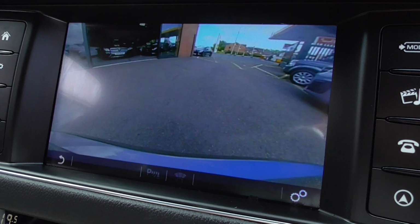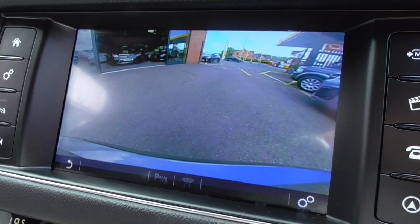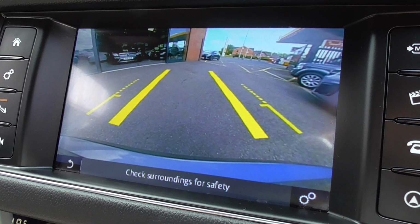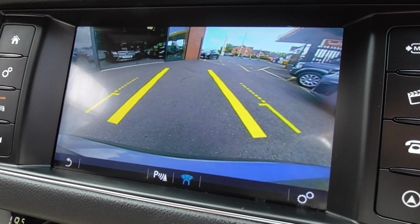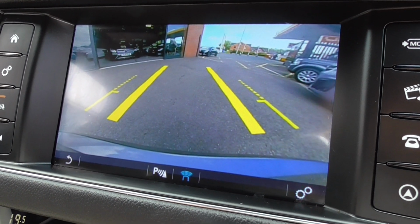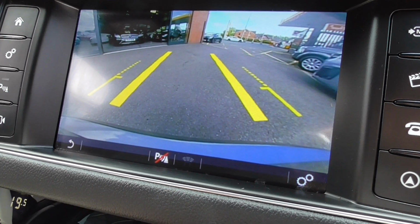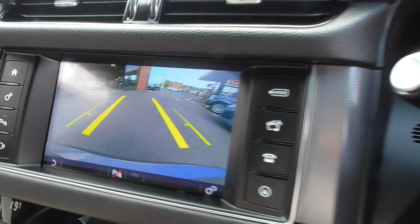Cameras obviously, reverse in there. If you do put it in reverse, the lines will appear as the parking space. The two outer ones are the car park, the two inner ones are the wheels of the vehicle, so you can get it spot on. Auto dim front mirror, so nobody puts the lights on and blinds you.